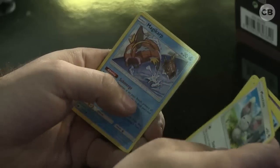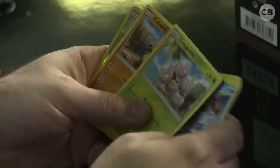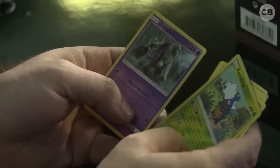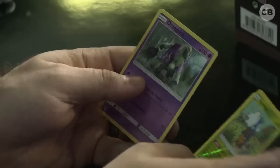Oh, is that not the cutest thing? Well, that's a cute Magikarp card. That is pretty cute. Enjoy that. Cubone. A reverse holo. Karrablast. And an Oranguru. That's a cool card. That's a pretty cool card. Wow. So the bonus packs haven't really gotten us anything too special, but whatever. There's still plenty of time. Some good artwork.